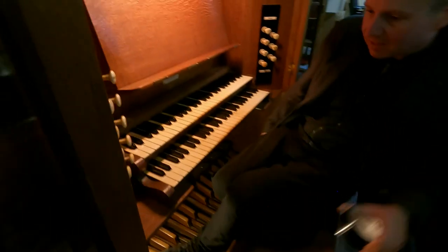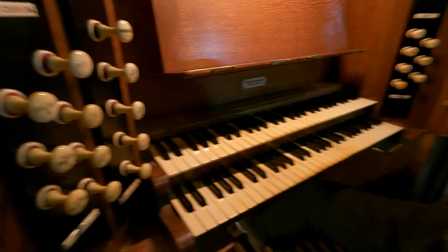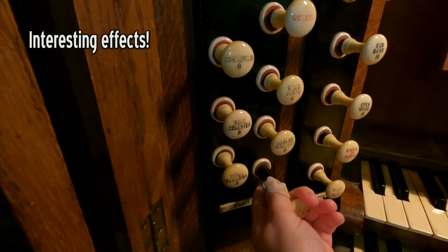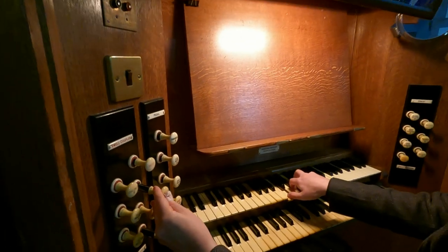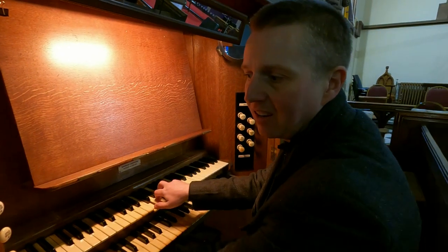Just put a bit of rubber on them. And now it doesn't slip. Skills. I'm the right height. You're the right height. There we go. So yeah, Harrison organ. The trouble is, because of the stop action, if a stop isn't all the way out, you get a bit of a wavering. You have to make sure that you pull the stop out properly.